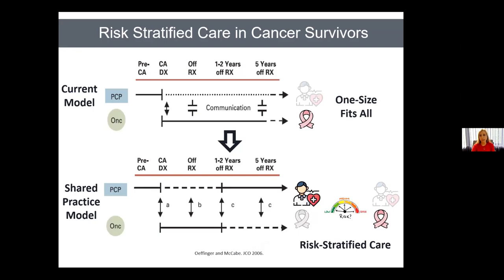Once a patient is diagnosed with their cancer, their care is transferred to an oncologist for an indefinite period of time with little to no ongoing participation from the PCP. The bottom shows a proposed shared practice model of care based on risk stratification, which helps to inform the point in time when a cancer survivor's care might be appropriately transferred back to or shared with the primary care physician, with the idea being that the new model represents both a more efficient and better quality model of care.